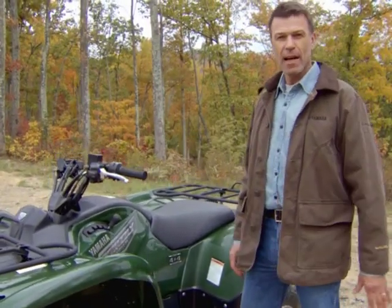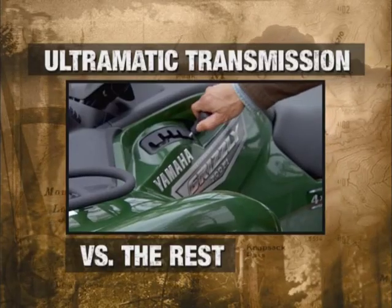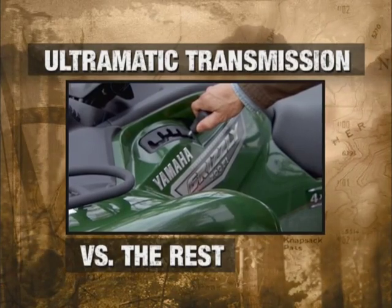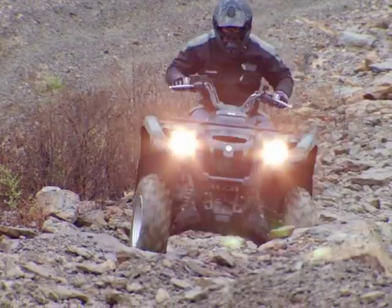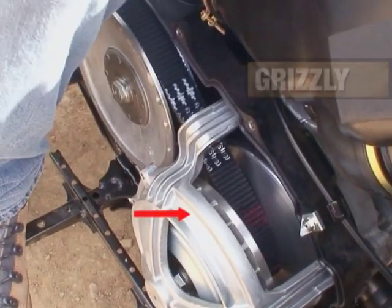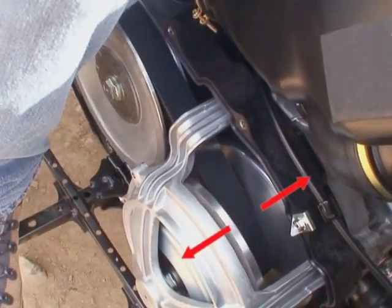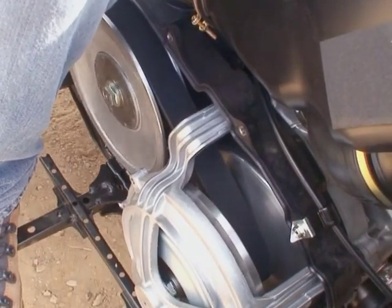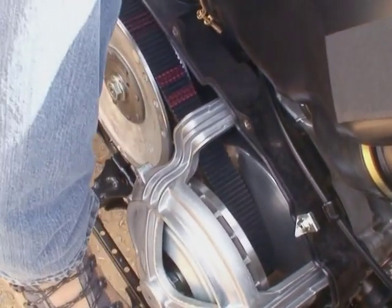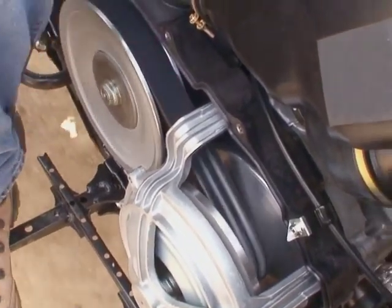Okay, now let's take a look inside another Yamaha exclusive, the durable, reliable, and proven ULTRAMATIC automatic transmission system. The key design feature here is the centrifugal clutch that allows the belt to remain tight against the belt sheaves with no slippage when the engine is idling. As RPMs increase, the centrifugal clutch expands, which causes the clutch shoes to push against the outer metal housing, re-engaging the belt system in a smooth, non-stressful manner.